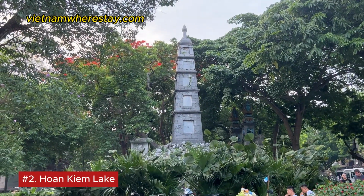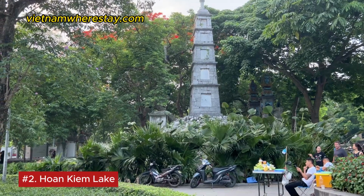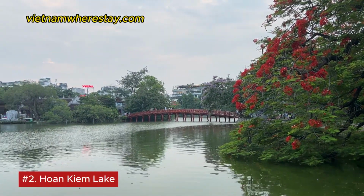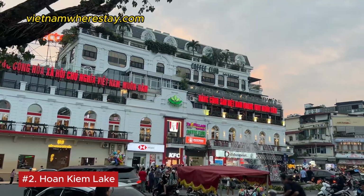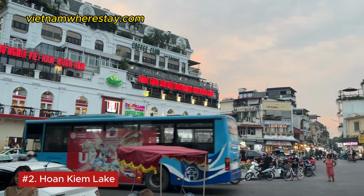You can take a leisurely stroll around the lake or just sit at one of its many chairs and people watch. On a hot day, you can grab an ice cream at the nearby shops at Trang Tien or Tong Dan. You can have a look at many popular sites around the lake, including the Turtle Tower, the Huc Bridge, Pen Tower, or Ngoc Son Temple.